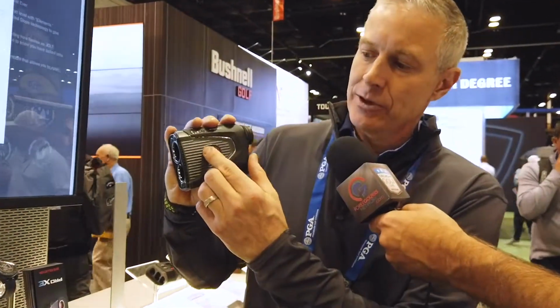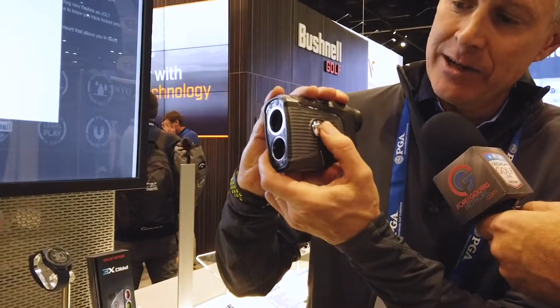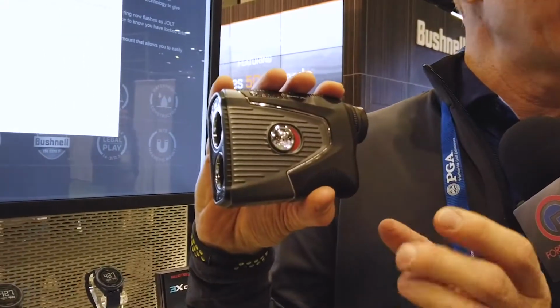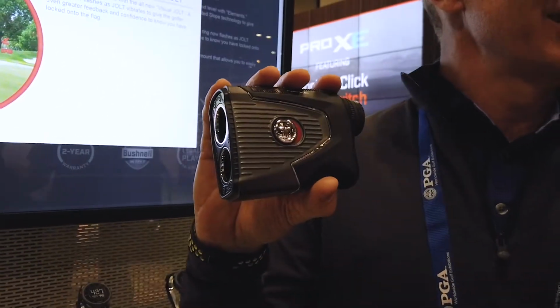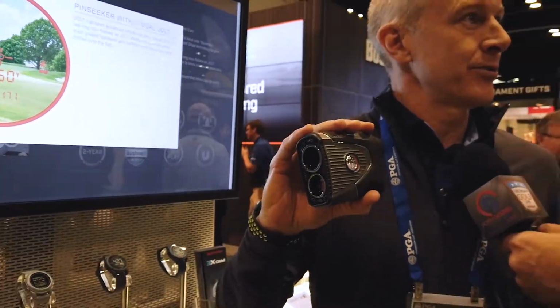Now, when we talk about the elements being factored into the distance, what does that do in terms of approval for competition? Great point. Obviously, when it has slope and the elements features, those are illegal for tournament play, but with a simple click of this switch, it's now legal for tournament play. And as you notice, I'm actually having to kind of pop that and you can hear it. So it won't go in and out without you really doing it. So it's legal for tournament play when you need it, and then obviously you're going to have all the bells and whistles when you want to go do your practice rounds.